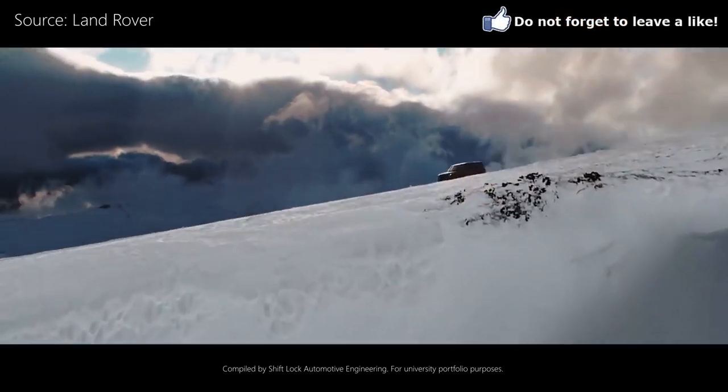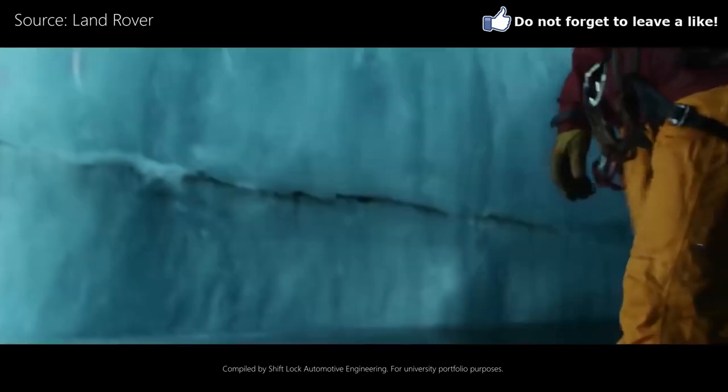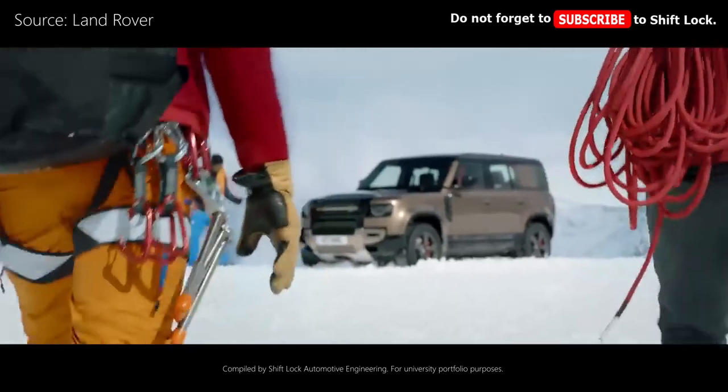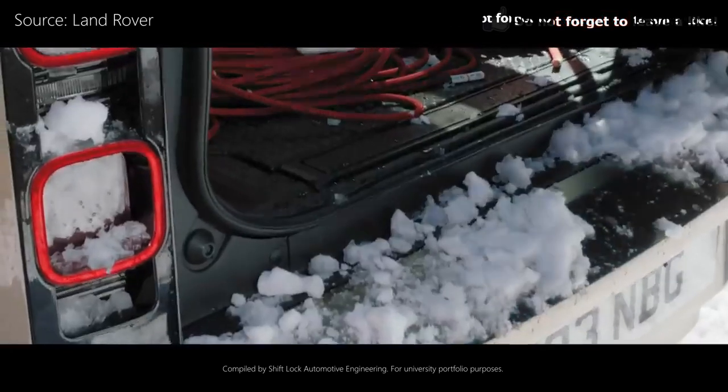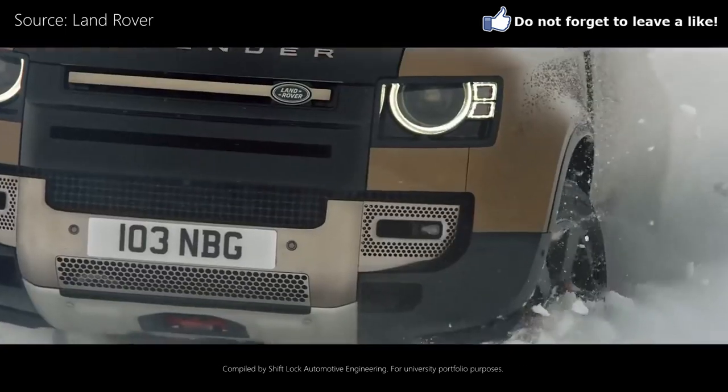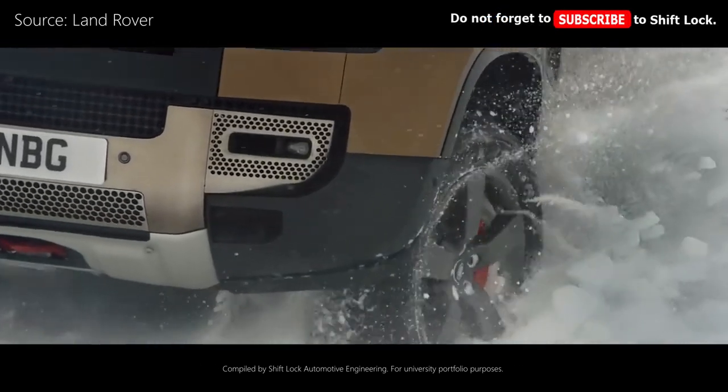Engineered so that you can push even harder. Dream bigger. And do more. Defender's capability lets you tackle the most challenging conditions with absolute confidence.